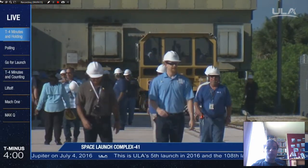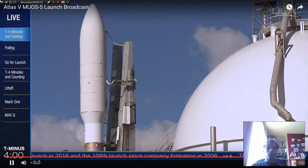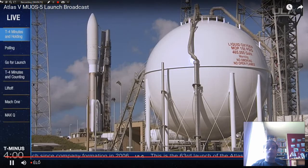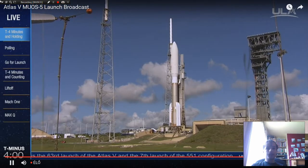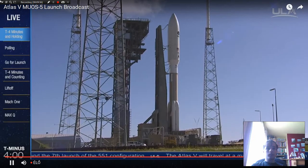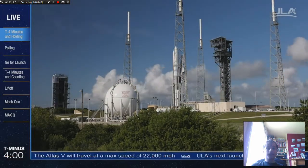A third track mobile is added to the front of the convoy to move our largest Atlas V configurations, like today's 551 rocket. The Atlas V rocket stands 206 feet tall, or about 21 stories, and weighs about 1.3 million pounds fully fueled. The RD-180 main engines and 5 solid rocket boosters produce approximately 2.5 million pounds of thrust to lift the rocket off the pad and begin its journey into orbit.